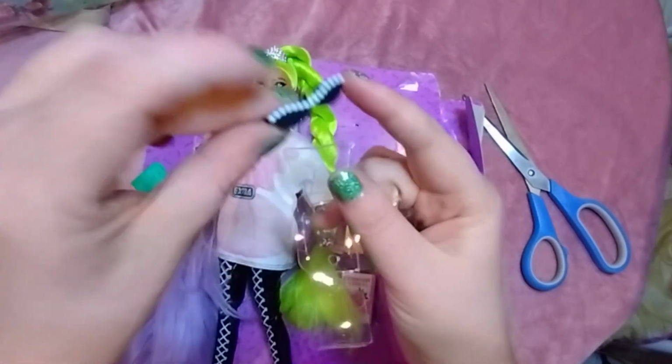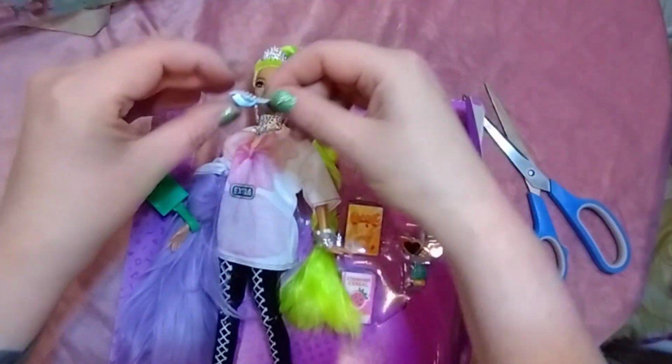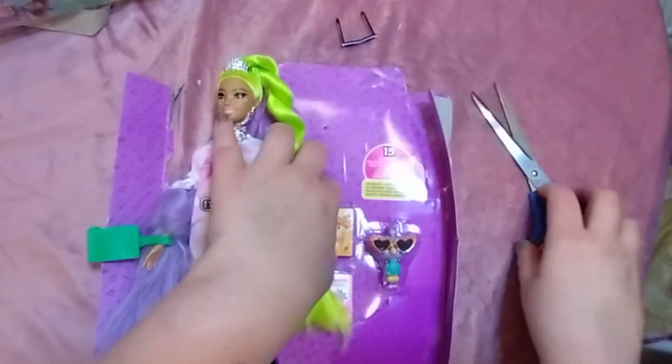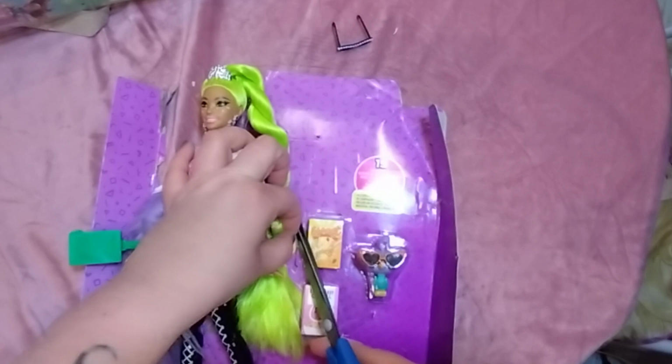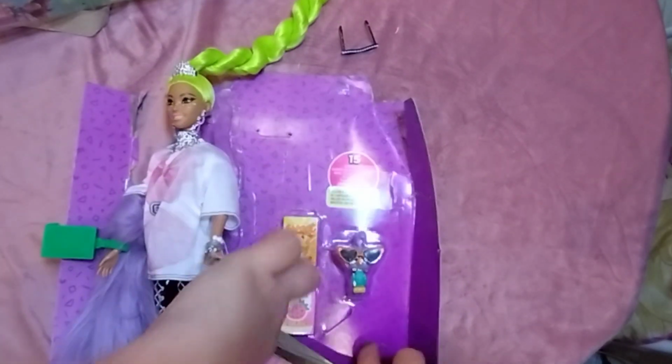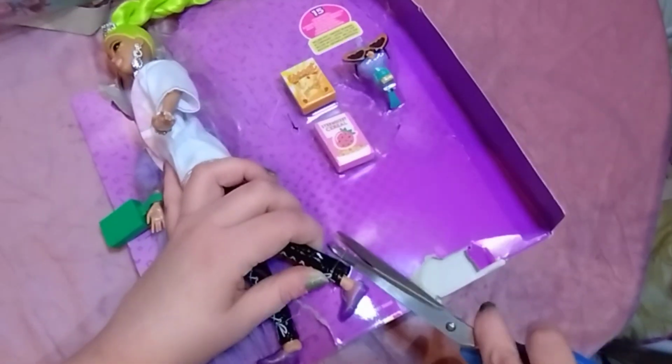So the glasses, pretty. I'll take care of this one. This hair, I don't want to damage the hair, and the shirt, all the clothes and stuff. Things are stuck, look.